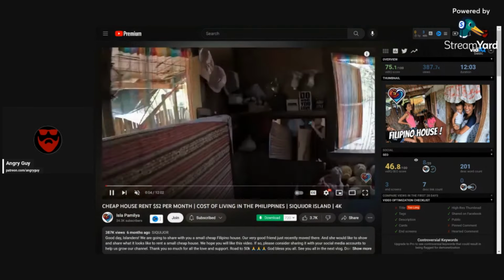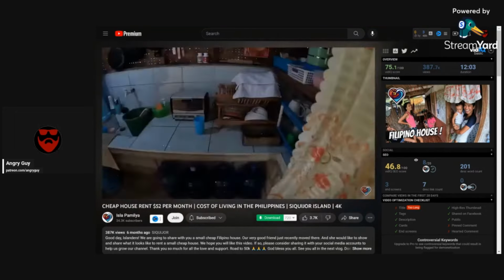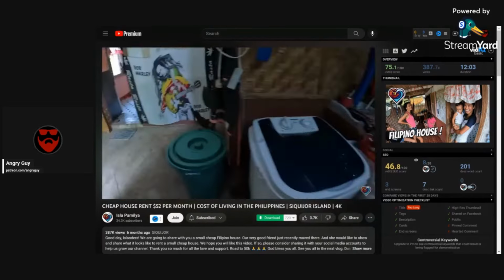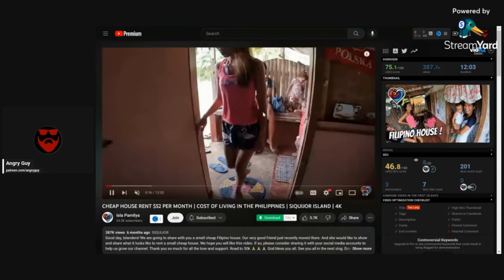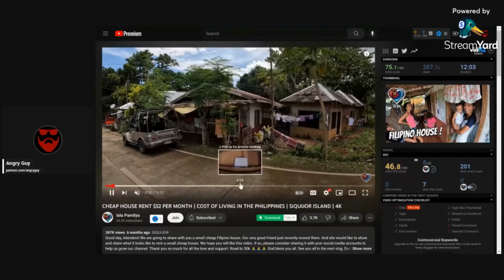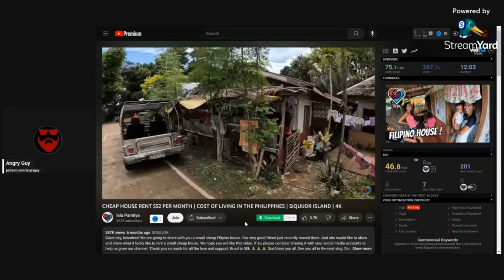So this is a cheap house. You know, this is a $52 house. And some of you are going to say, well, this is not that incredible. This is $52, guys. This is $52 in the Philippines. All right? This is absolutely incredible. Check this out.